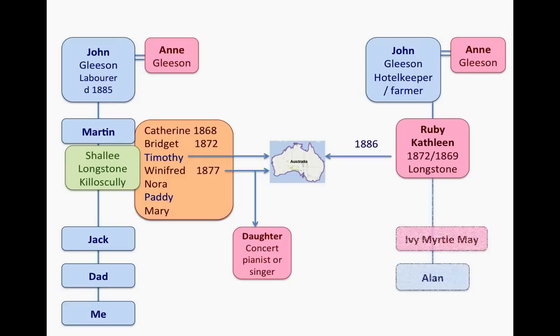And after 2 years, I put all this information up on Genes Reunited, and the tree sat up there for 2 years, and occasionally I would go back and check, and after 2 years I managed to track the grandson of Ruby Kathleen Gleeson. And he was in his 80s, and we established an email conversation, and after a couple of months he agreed to do an autosomal DNA test. So I paid for it, and it went off to Australia, and a couple of months later the results came back. And I'll tell you about those in a second.